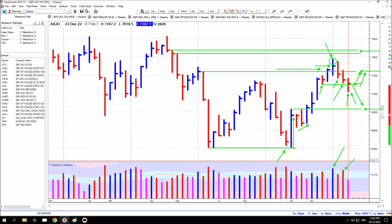Valuations may be a little stretched at the moment, but the overall economy in Australia seems far better placed than some of the overseas economies. And you might likely see prices move sideways, perhaps between this level, just above 7,200, and this level, just above 6,800. And price can move within this range relatively comfortably without very many issues. We'll move on.